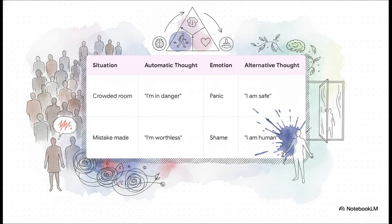Now, to be clear, this is not about toxic positivity or just ignoring your feelings. No way. It's about evidence-based reality testing. By gently testing your automatic trauma responses against the concrete reality of the present moment, you're slowly teaching your nervous system that it can actually afford to stand down.